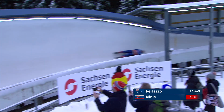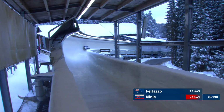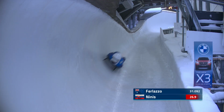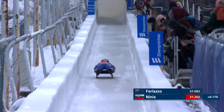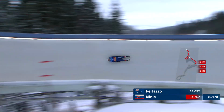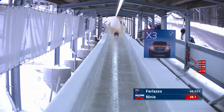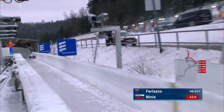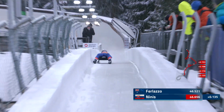Ninnis, a hugely experienced athlete. A couple of problems there just going into Omega. But looking really nice and relaxed, good form on this sled. Again, a late entrance into curve 9, but he managed it well. This is where the magic usually happens for Ninnis down here at the bottom. If the lines are clean, he tends to pick up time. He had quite a big wave going up and down in the track during that Kreisel. It's not a problem for safety, but it will have cost him time.